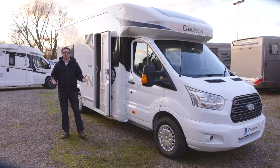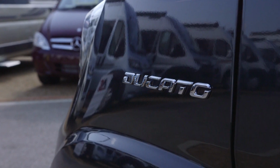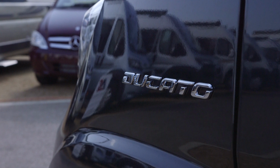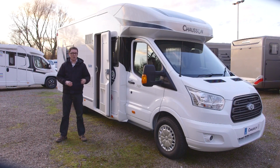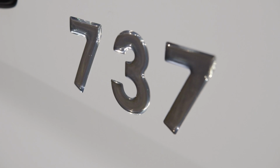The Chausson Flash 737 starts at £43,390 on the road. Don't forget, if you want to spend an extra £2,000 and have it on a Fiat Ducato, then that option is available too. If it was my money though, I'd be on one of these. With an MTPLM of 3,500 kilograms, anyone in the family can drive it. And with a very respectable payload of 450 kilograms, there are plenty of places, as we've seen, to hide all your touring kit.